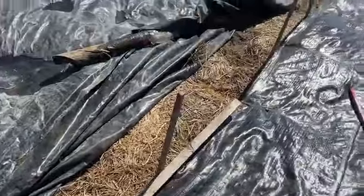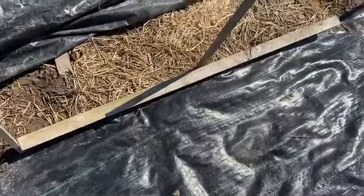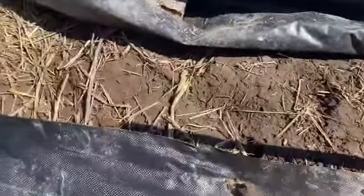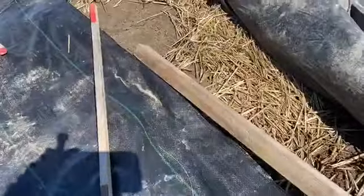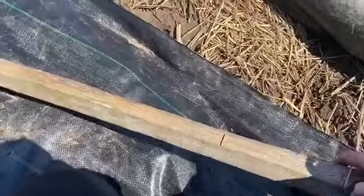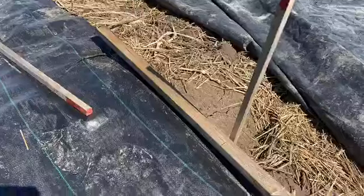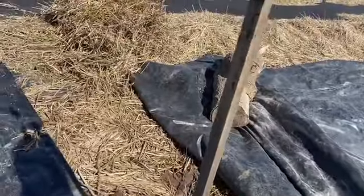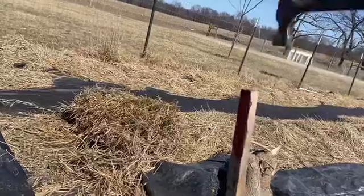So I have a pretty not fancy way of staking these things out. This is my measuring stick, which is 4 feet long. So that's the width of my bed. So I'm just making it between each stake. This little notch halfway across my measuring stick. So that's 2 feet, which is what my pathways are. So just every other stake is put either 4 feet or 2 feet. And then I know where my rows are.